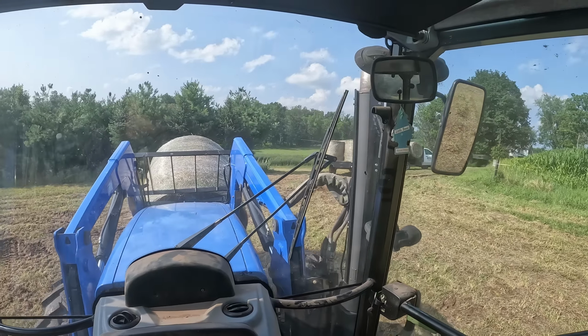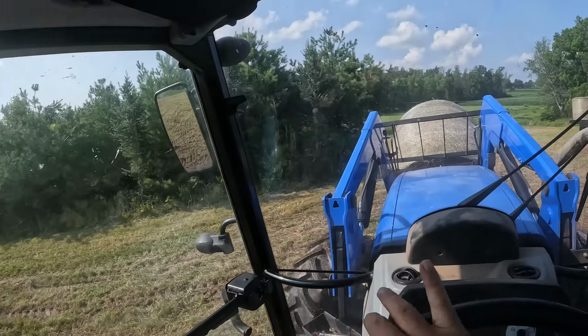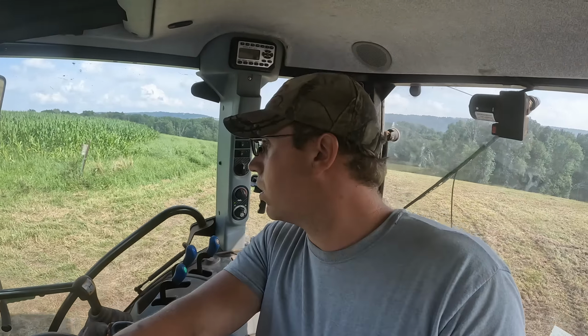How we're collecting the bales out in the field and bringing them back to the loading area. It's a neat little trick, but it allows you to do twice the work in half the time. It's pretty nice. Okay, the second load is away. That's exciting. And that is it for this field. So I think we should only have one more load, and then that'll be it.